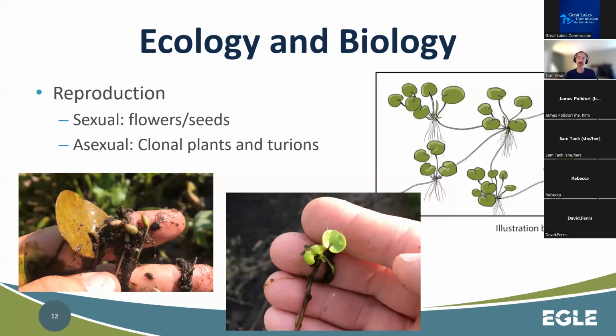But we know seeds can play a role, or probably do play a role, in its spreading and coming back. But for the most part, we believe that those turions, those asexual reproductive structures, which you can see the little tic tacs developing here, those guys are probably most likely responsible for frogbit coming back at a site and returning year after year.